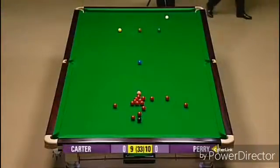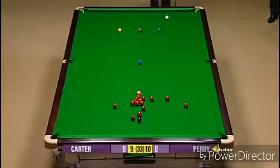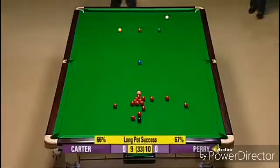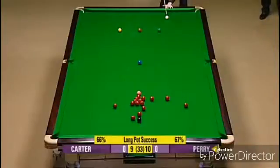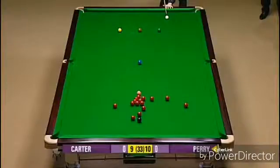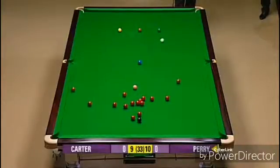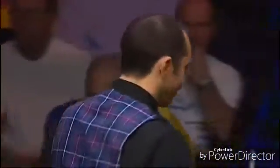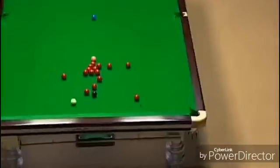It's amazing the number of times the players now are leaving this pot on. They're not getting the white far enough across, so as the green would cover this type of chance. There's the long pot success, red fairly even. Missed that on the thin side. Someone just coughed there, not purposely, and Joe wanted to stop really, and I think that just put him off. The timing wasn't very good there.